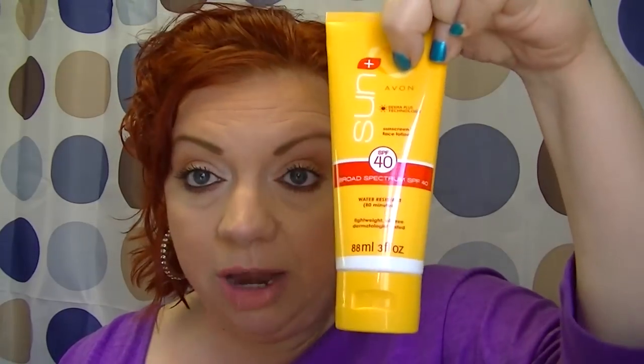And so, I am going to be using this. Actually, I'm going to use this tomorrow for the first time because we are going to a Civil War reenactment thing. It goes all day from 10 in the morning until 9 at night, and I don't think we're going to be there all day. However, it is supposed to be 73 and full on sun, no clouds or anything. So it's really important that I protect my skin.